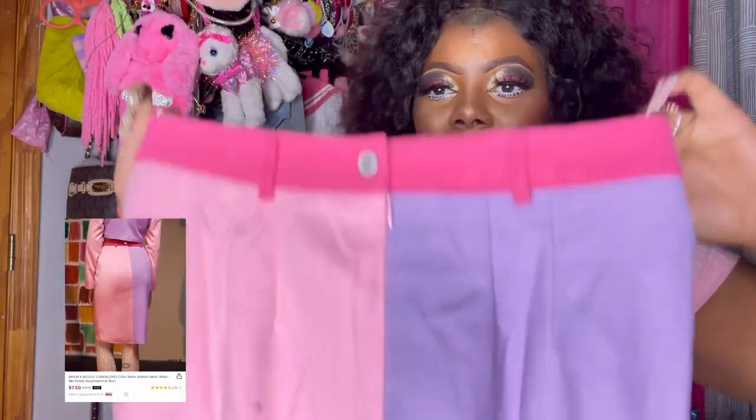But this is the top, and it's really cute when it's not wrinkled, y'all. It was so cute. I'm glad I got a large. This looks like it'll fit my waist perfectly. It's giving old school, that's why I loved it. You know what I'm saying? That's the back. This is the front. Oh no, this is the back.